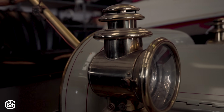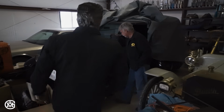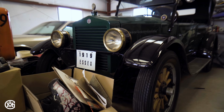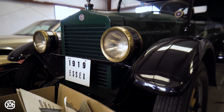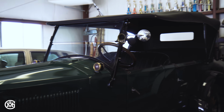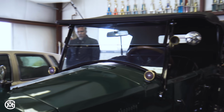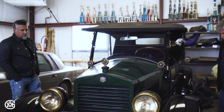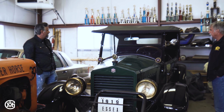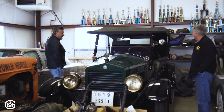Uh-huh. And then let's look at this Essex. I've seen cars like this at auctions lately going for next to nothing. They're really more like art, if you will. Oh, it's got the trunk on the back. Yeah, I think it was a Touring. Is that what they called these? Yeah, they would have called it a Touring or a Phaeton. I don't think they started calling them Phaetons until the mid to late 20s. Wooden wheels, super rad.